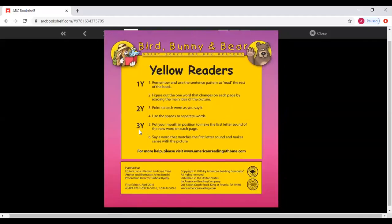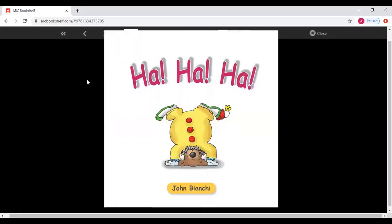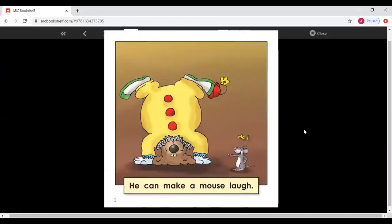Remember what we're working for. We are getting our mouth ready in position to make the first letter sound of the new word on each page. And then we want to match the first letter sound and make sure it makes sense with the picture. So what I'm going to do first is figure out the pattern of my story. When I figure that out, then I can make sure I'm looking at my new word to figure out what that new word is on each page.